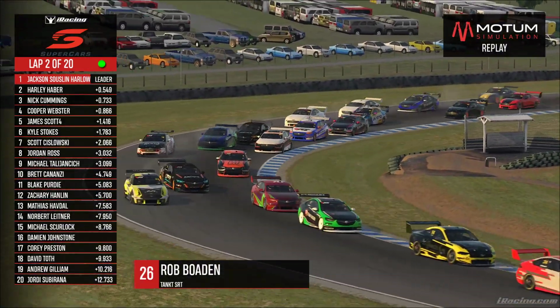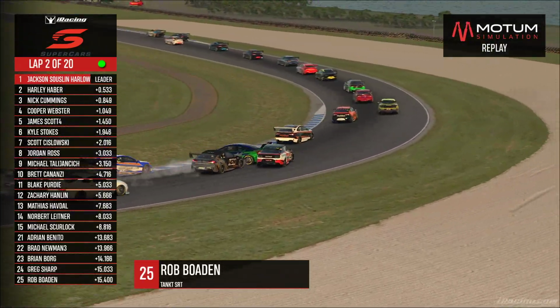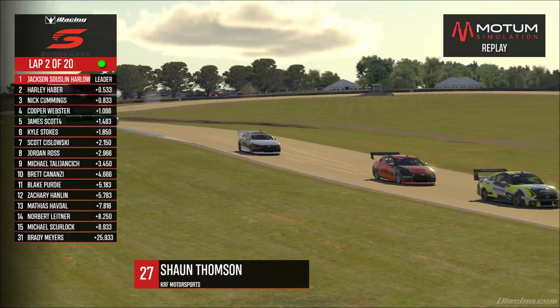This is Rob Bowden in the middle of the pack there. You can see Brad Newman off. Bit of side-by-side contact there with the 18 car. I believe that is Brian Borg, and then we'll go to the secondary incident. Sean Thompson was involved.